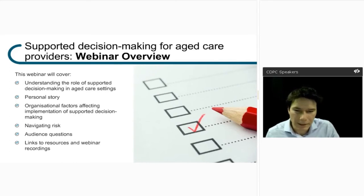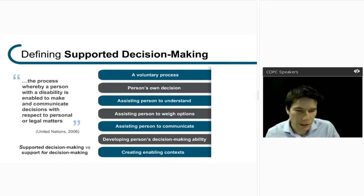Okay, so this slide is just a very brief revision of some of the material that's been presented in more detail in the previous webinars, particularly webinar 2, where we explored the actual process of how do we go about supporting a person's decision making.